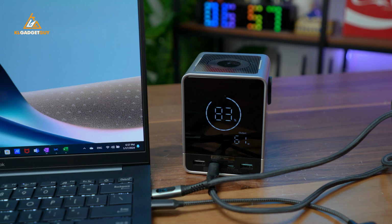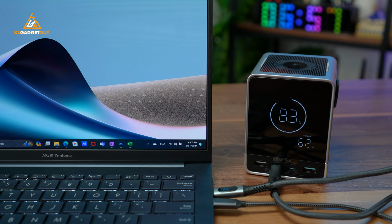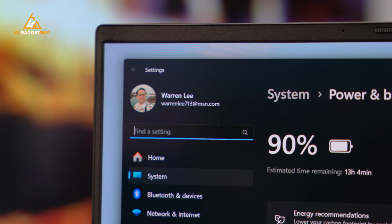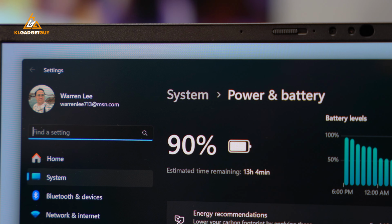The Zenbook 14 comes with a large 75 Wh battery that can be fast charged over USB PD with 65 watts. Battery life is excellent as I managed to get up to 8 hours of regular use, even though ASUS claims more than 10 hours of usage.